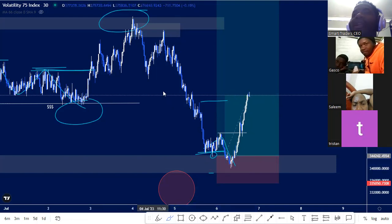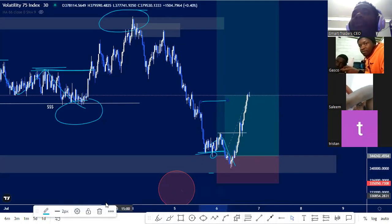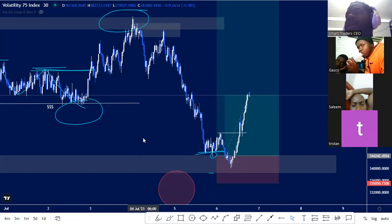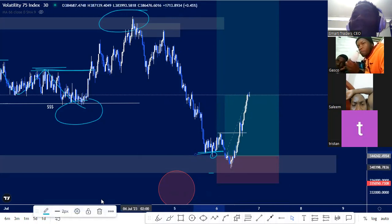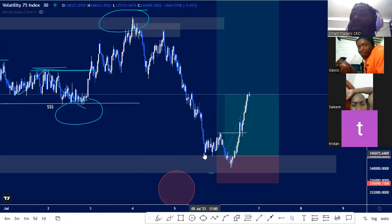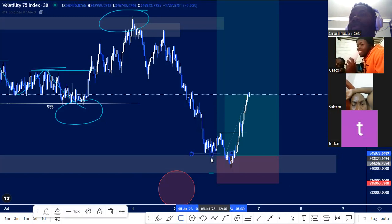But what they usually like to do, after creating that double bottom, is trap the ignorant retail traders, people who are not well informed of some of these things. What are the majority of retail traders going to do once they see that double bottom? They are going to put their stop loss just below it, because they are going to take this as support. Once they take this as support, their stop loss is below here.